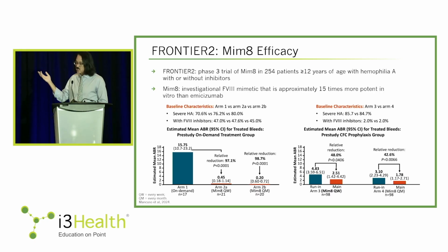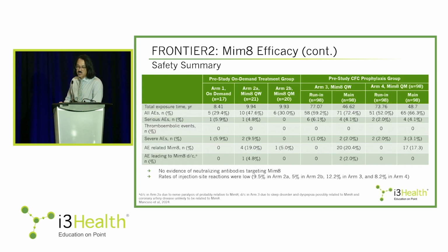And again, this is a mix. Most of these patients are non-inhibitor patients. But even those patients that are on the best therapy that they can be on, what they feel is a good therapy, also had a reduction of bleeds. And this is measured in a non-inferiority manner. So no matter how you looked at it, Mim8 had very good hemostatic efficacy.